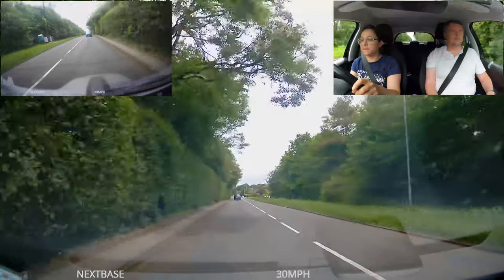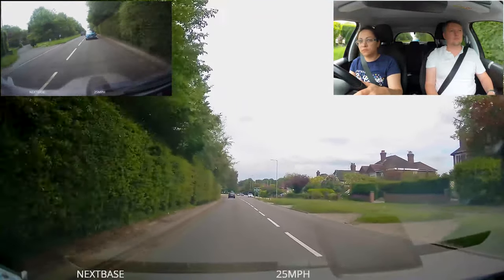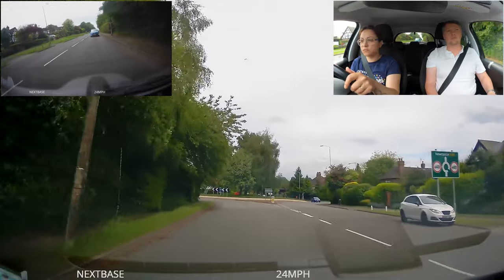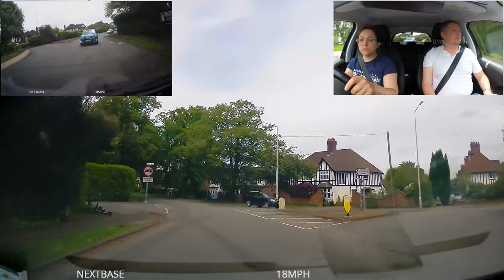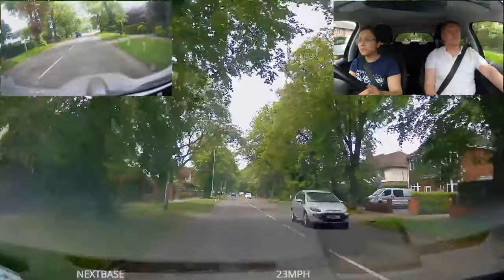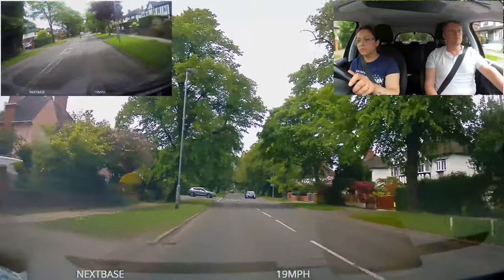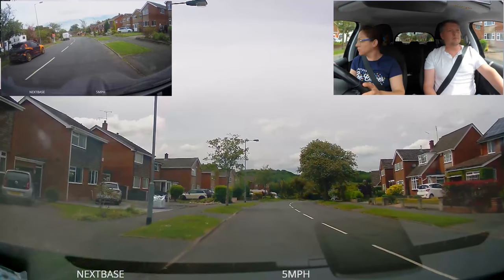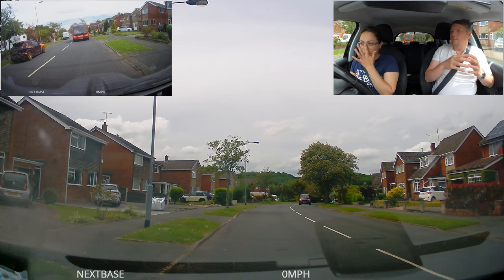I'll say the first exit left. First exit. T-junction, we're going to turn left. Excellent. Let's come when you're ready. Safe. Can we drive on? Yes.